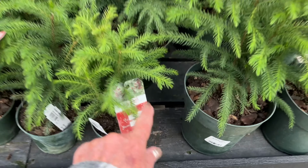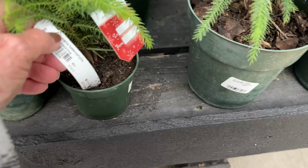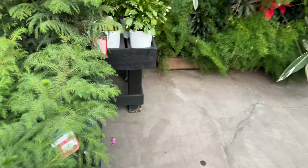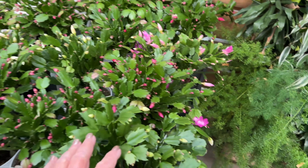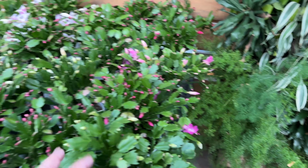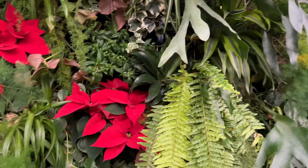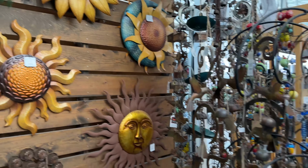I love them. The Norfolk pines. I think I've tried one or two of these in my time during my apartment dwelling days when I was younger. Christmas cacti. I was correcting myself to say cacti. I'd said cactuses. I know there's a difference between Christmas, Easter, and whatever the other one is, and it's in the leaf shape. Staghorn fern. I used to have one of those. Isn't that the greatest? Look at that. I love all this stuff. I love all the doodahs.